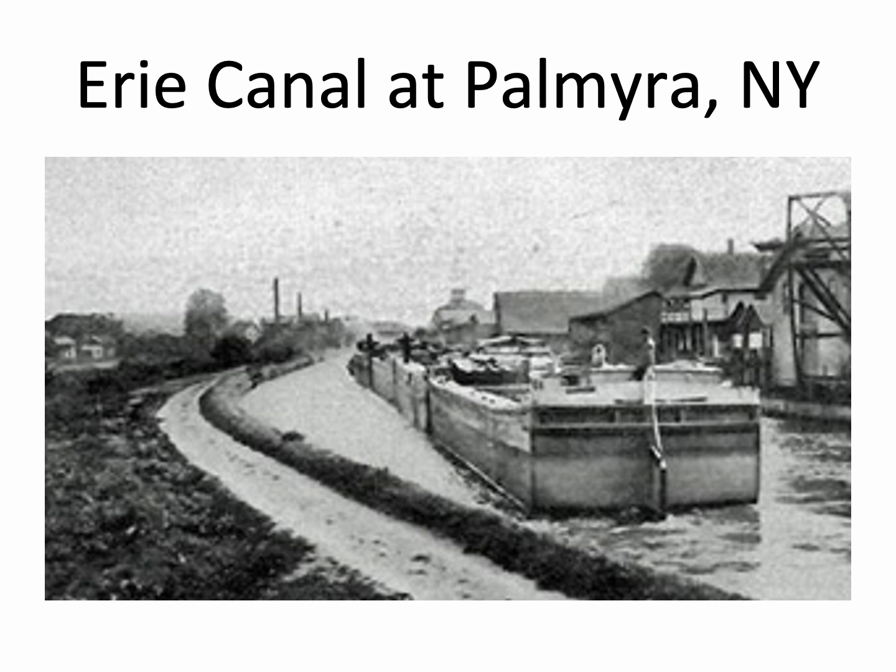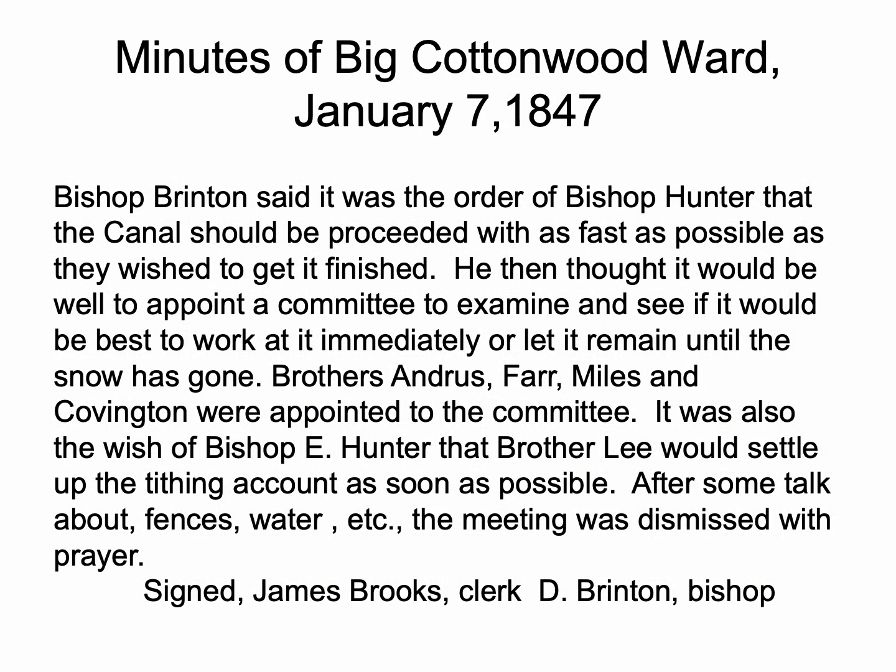Since the canal was to begin in Cottonwood, you might guess who was assigned the task of building the canal. You guessed it, the Big Cottonwood Ward. Following are minutes of the Big Cottonwood Ward on January 7th, 1857. Bishop Brenton said it was the order of the Bishop Hunter that the canal.